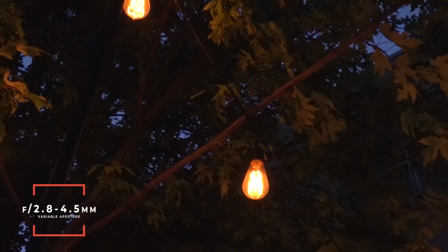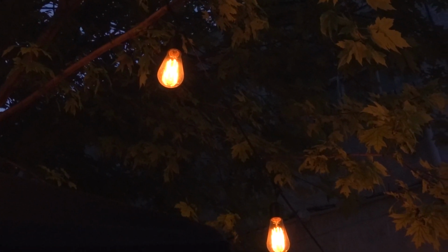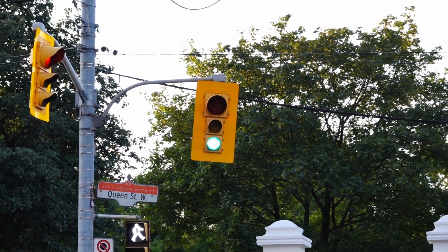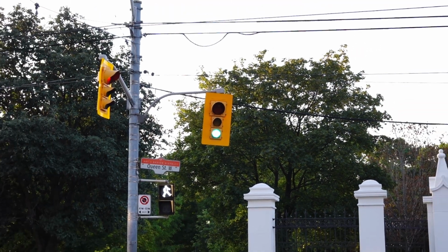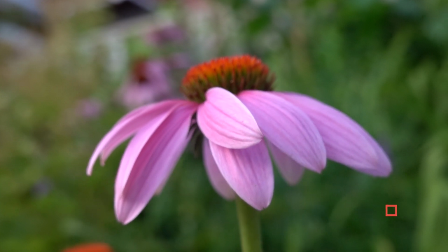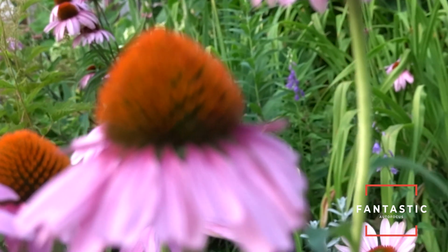However, unlike the last camera that was bad in low light because of the variable aperture, this camera is actually pretty decent. At 200 millimeter zoom range, 4.5 is actually the perfect aperture. Otherwise, you would have too shallow a depth of field, and it'd be hard to get anything in focus. Speaking of focus, the autofocus in this camera is fantastic. Sony is literally leading the industry when it comes to autofocus, and this camera is no different.